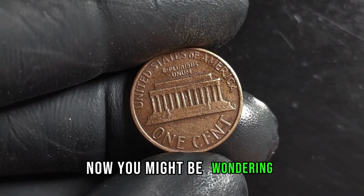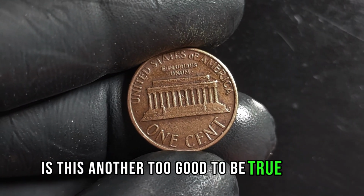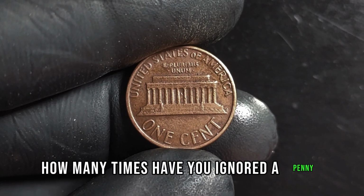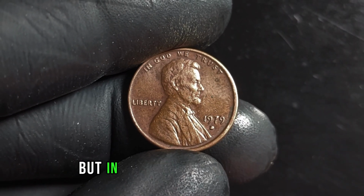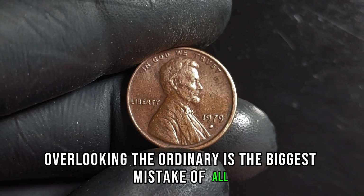Now, you might be wondering, could I really have one of these? Is this another too-good-to-be-true story? Let me ask you this. How many times have you ignored a penny? Flicked it away? Tossed it in a tip jar? We've been trained to undervalue them. But in the world of rare coins, overlooking the ordinary is the biggest mistake of all.